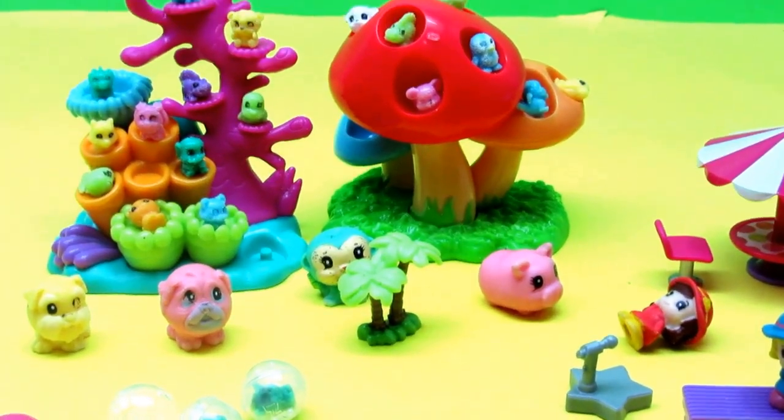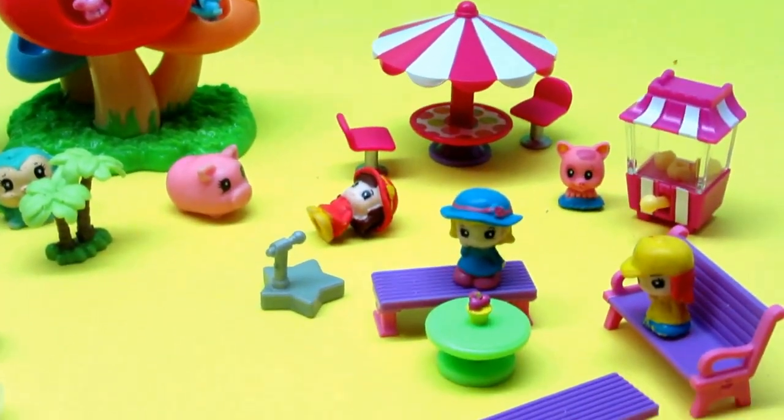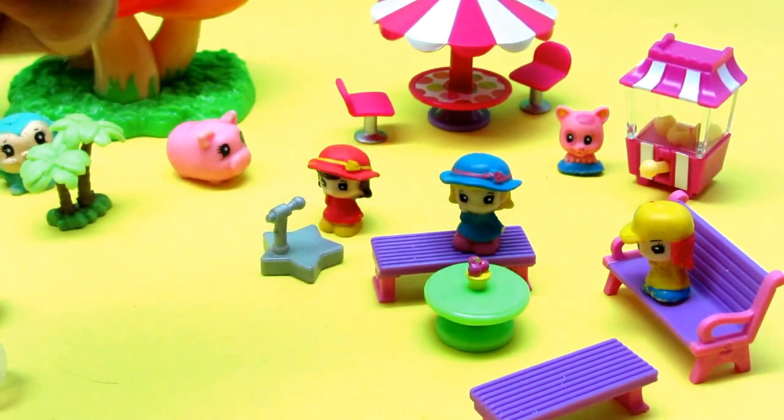Wow, all the Squinkie pets are in their houses, and all the characters are here beside the bench.